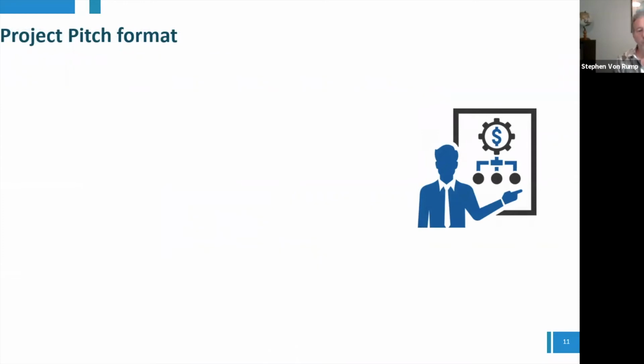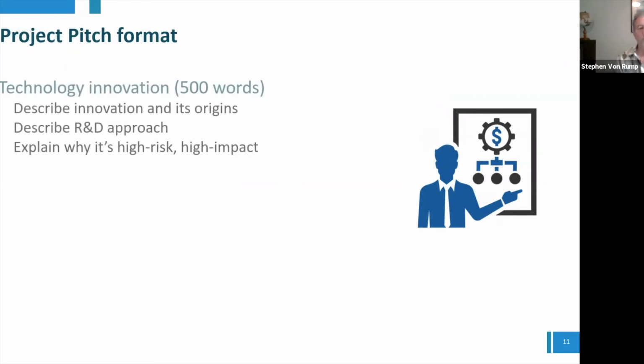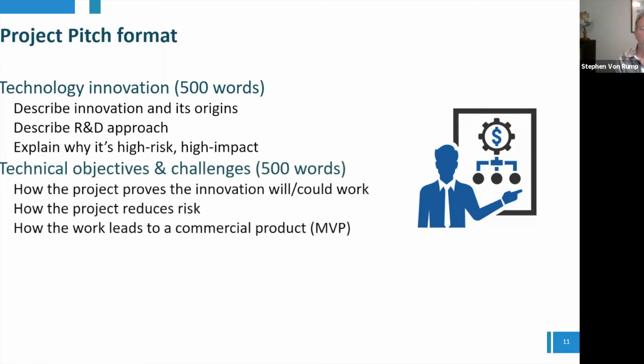It's very simple, and anyone who's ever written a business plan before will find this very familiar. First of all, you have to describe the technology innovation. You have to describe the innovation, its origins, where did it come from, how did the company form, what is going to be your approach to developing this innovation, why is it high risk, why hasn't it been done before, why is it high impact. 500 words. You can't say that much in 500 words, so you've got to get straight to the heart of it.